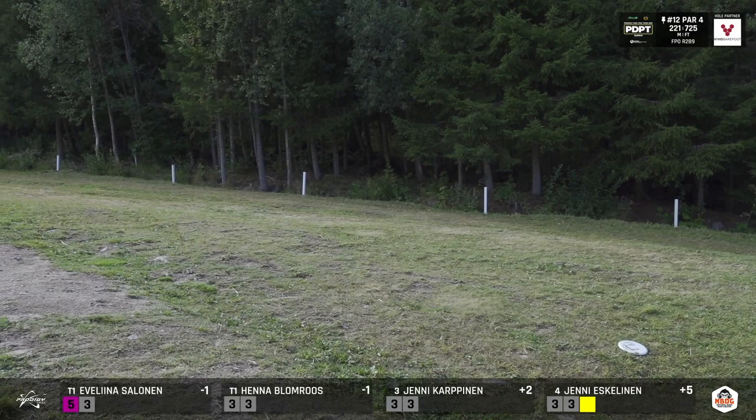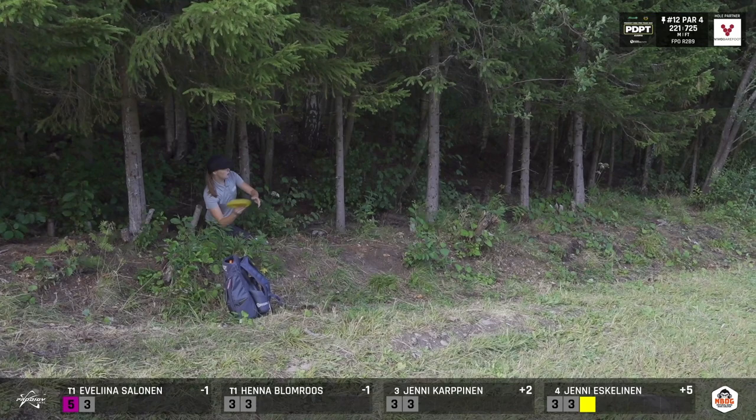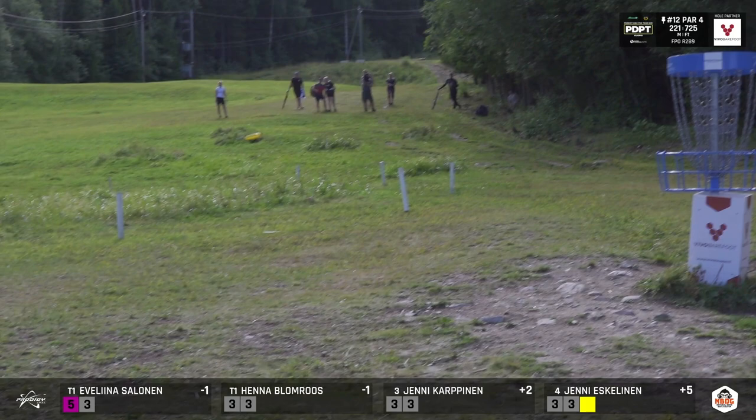Finally get to Henna's drive. See how deep she is in the woods. She looks like she's on the edge there. But still, step out and forehand into this green is kind of scary. On her knee. This needs to turn. Good shot.